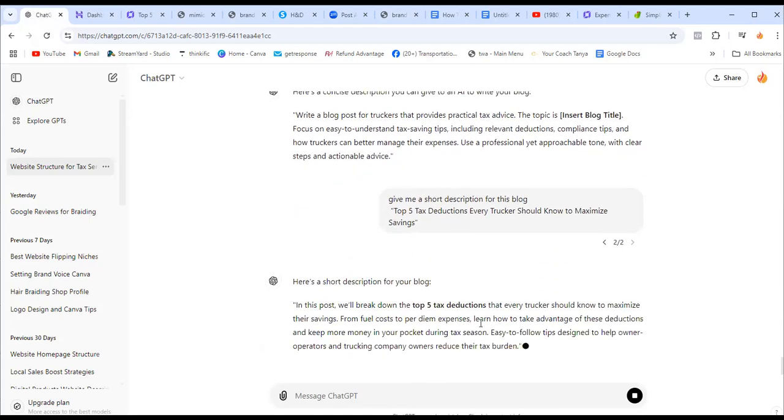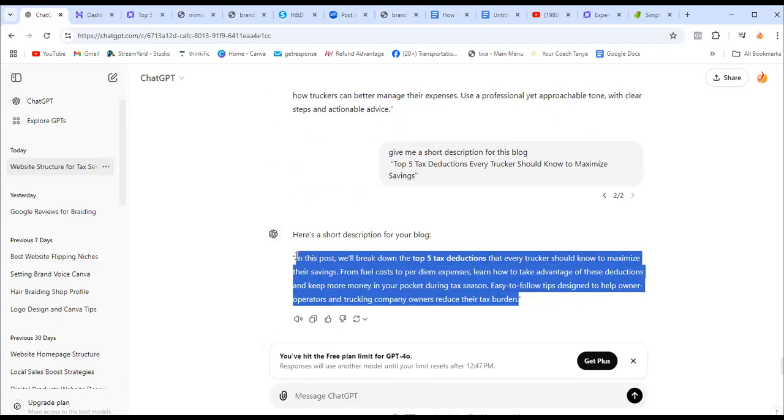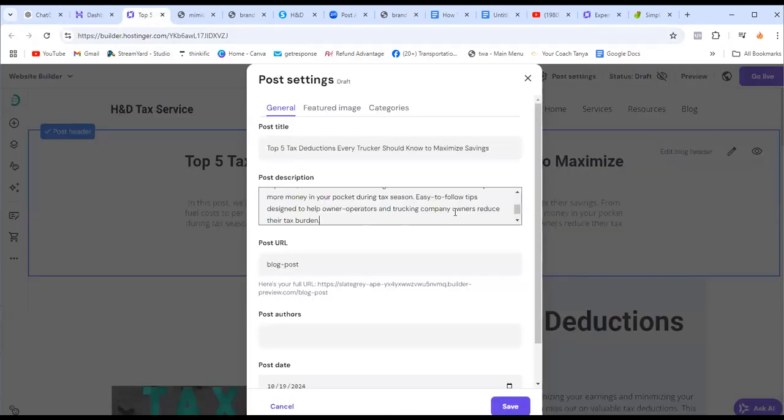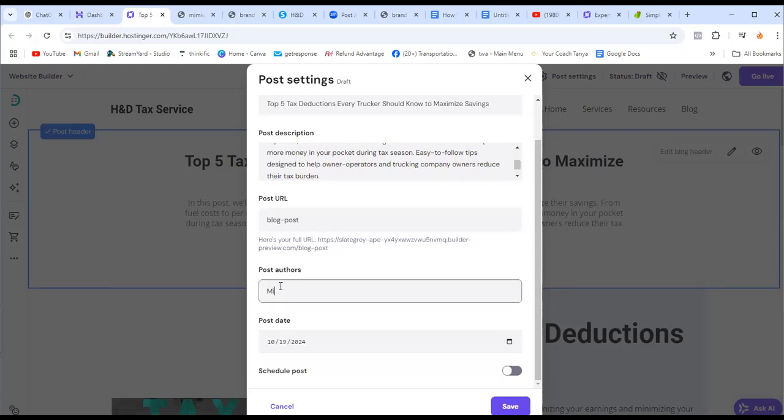See, now it's more appropriate. That's what I was looking for. So I'm gonna just copy it. Then the same. So, and older, so Mimi, just put your name here. If you want to post it right there, it will post it right there.